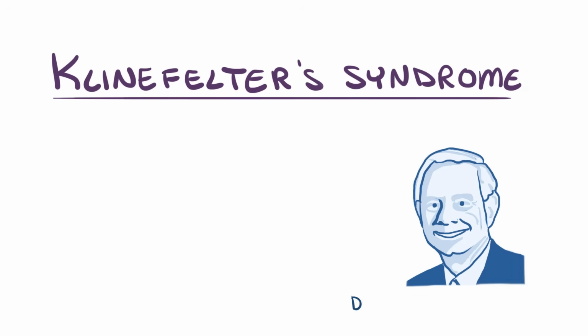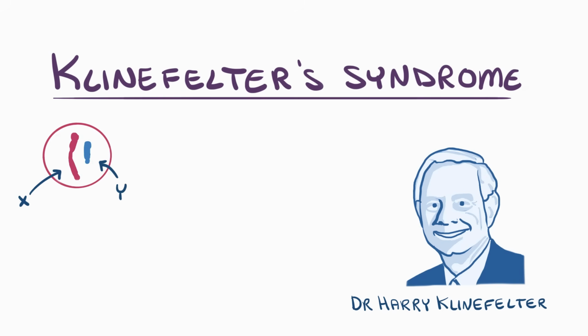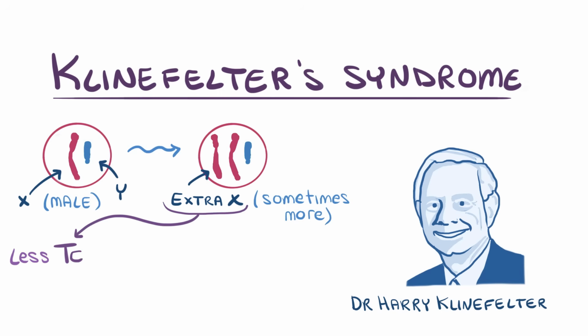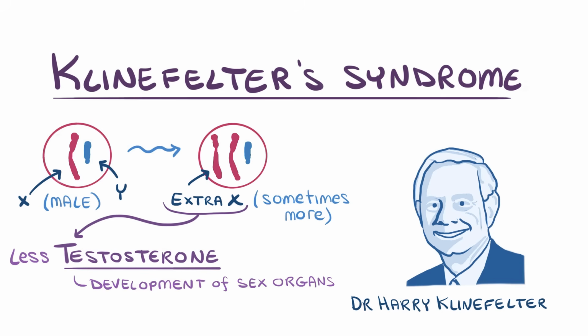Klinefelter syndrome, named after Dr. Harry Klinefelter, who first identified it, is a chromosomal problem where a person with an XY genotype, biologically a male, inherits at least one extra X chromosome, and sometimes a few extra ones. Having an extra X chromosome makes the testicular cells generate less testosterone, which is a hormone responsible for primary sex characteristics like development of the sex organs, as well as secondary sex characteristics like height and body shape.